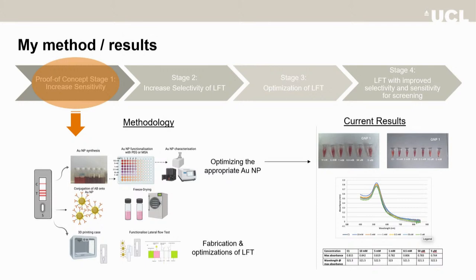Although there is currently a lateral flow test that detects the presence of the cancer antigen, my aim is to increase the sensitivity and selectivity of the lateral flow test by the addition of test lines to represent the levels of the antigen rather than just give a negative or positive result.